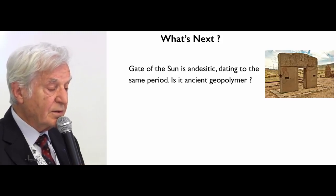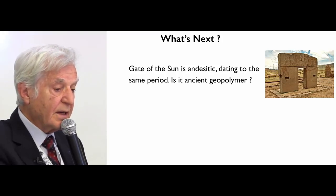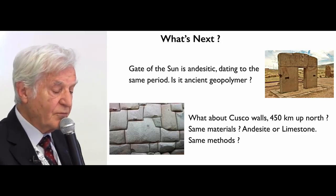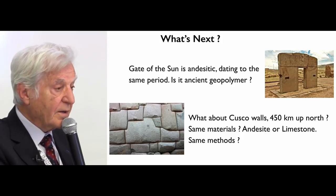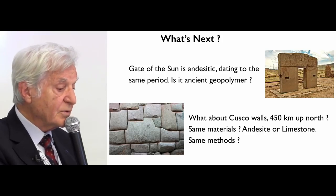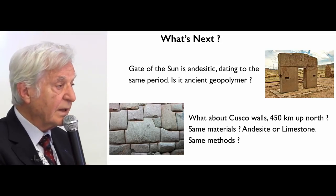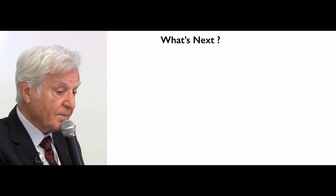The Gate of the Sun is andesitic, dating to the same period. Is it ancient geopolymer? What about the Cusco walls, 450 kilometers up north? Are they of the same material? Is it andesite or is it limestone? We see that they are both. Are they using the same method? We don't know. We have not studied it. But these are only questions.